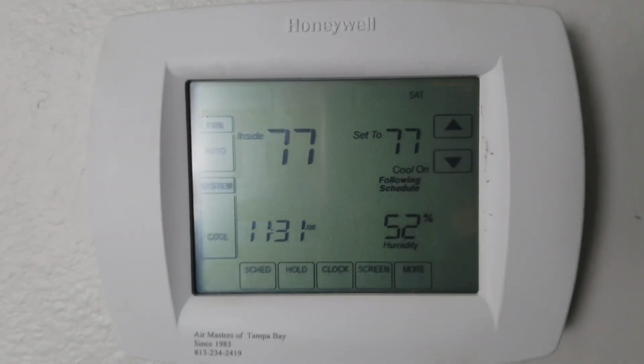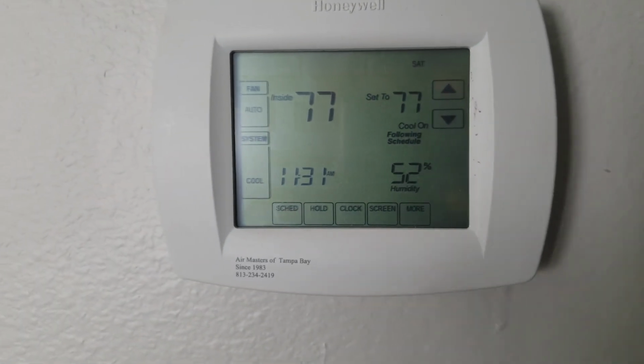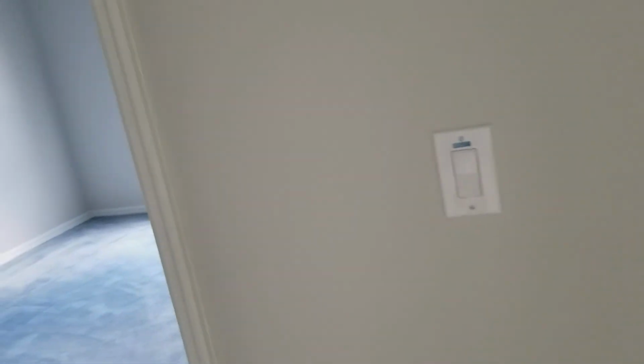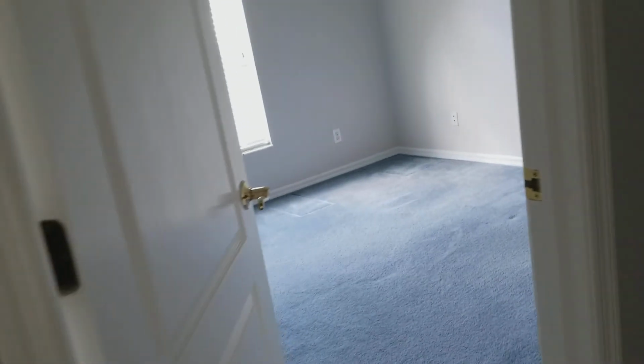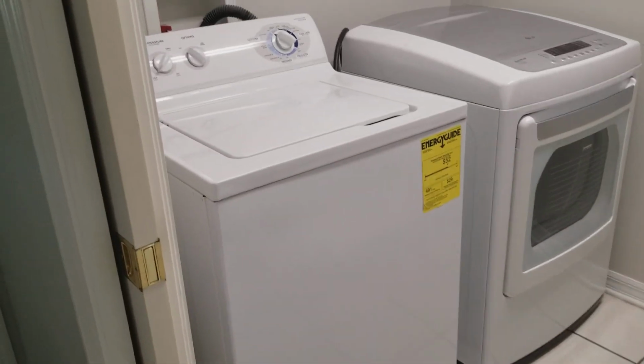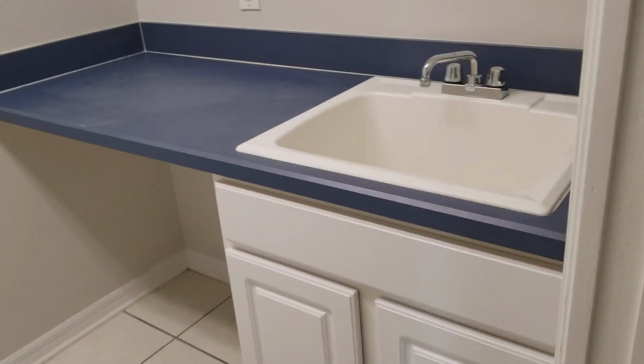Now, this thermostat kind of tells me right now that this is not original. This looks like something that's been recently done. So I'm looking at the AC in a moment on the outside, but it looks like the AC has been replaced. Roof is probably original. That'll be my analysis. So you have a separate laundry room here with sink. Once again, the white and blue theme throughout the house.